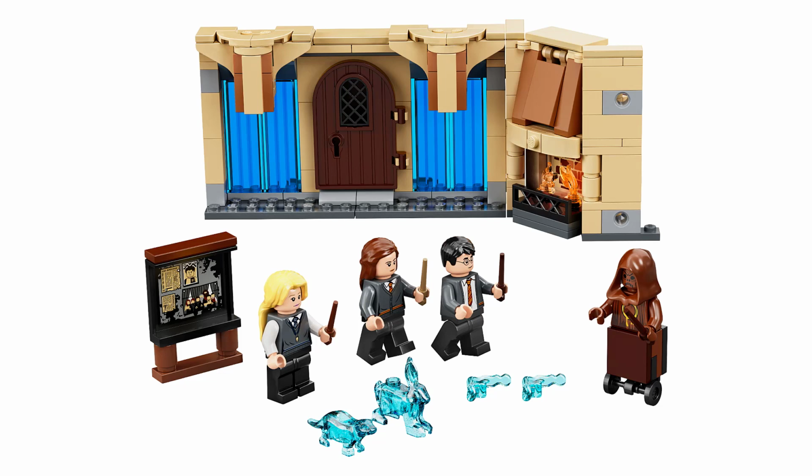It also looks like the model is modular, so you can move that fireplace back and forth and probably flip it around and configure it in lots of different ways. Or if you really want to, I suppose you could find the parts and make multiple of these walls and then make a more complete Room of Requirement.